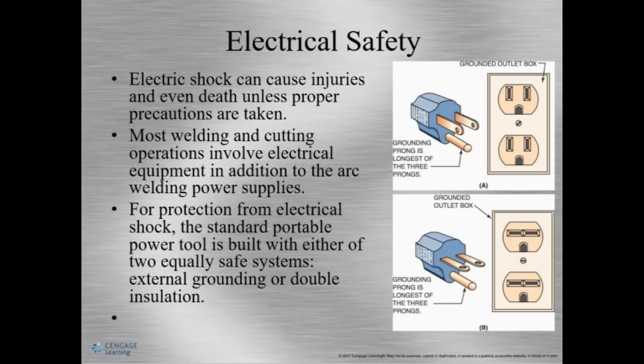Well, everybody uses electricity, but we need to remember that welding uses high power electricity. This is not to be taken lightly. We need to take serious precautions when we use electrical equipment. We want to make sure that you're using a ground. Your welding machine must be grounded to avoid electrocution.